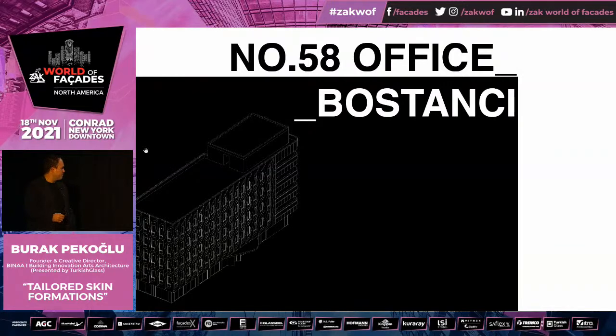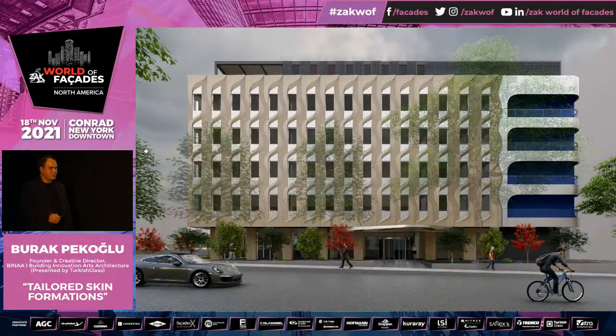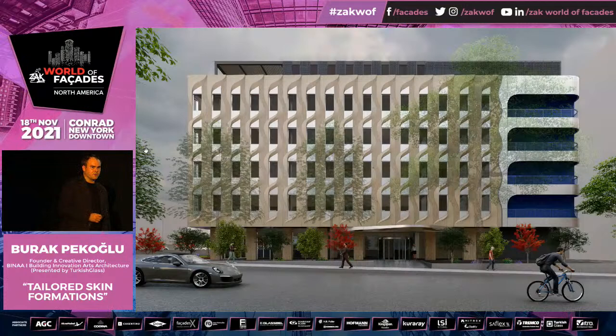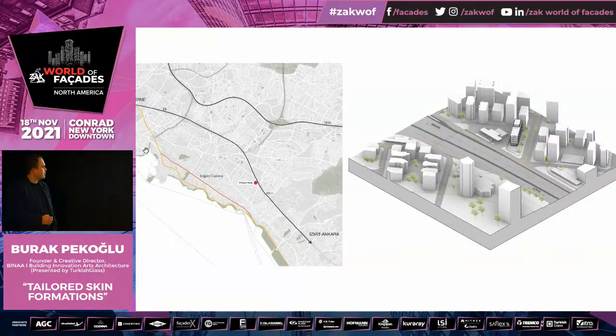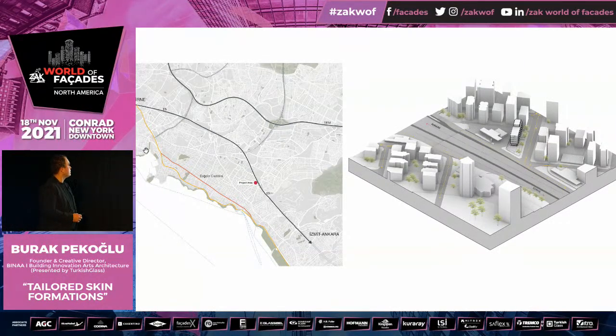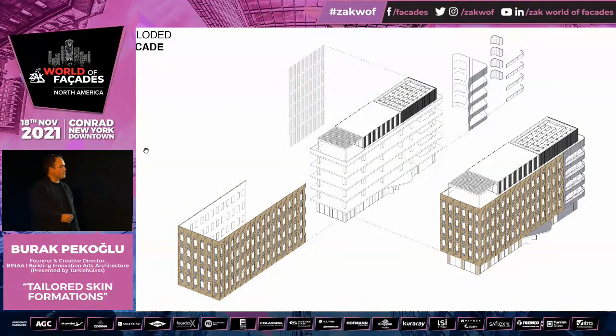Here you see one of our ongoing projects. This is about to start construction in Istanbul. Here we want to make use of 3D stone and metal as a combination. This is one of the main arteries in Istanbul, coming from the Anatolian side to the European side. So this is a building for headquarters, and the client wanted something special with the facade.